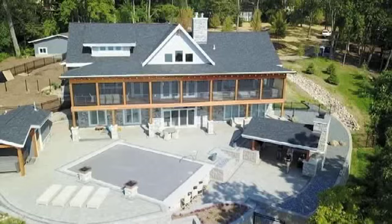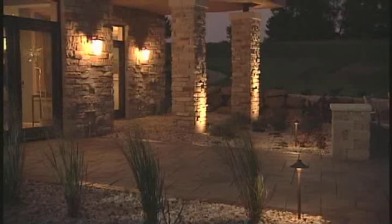Stick around. We'll see how lighting adds a whole new dimension to a landscape design next.